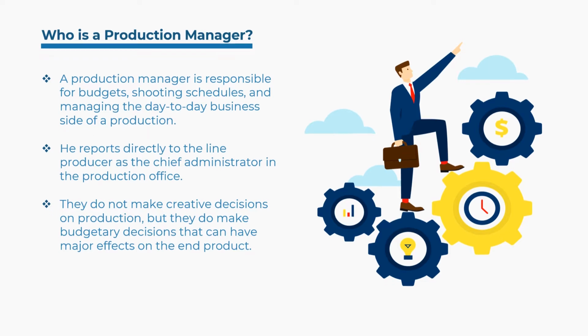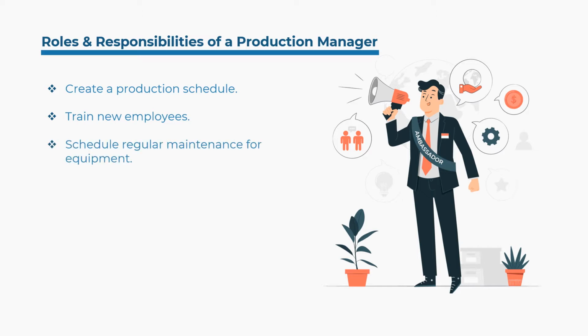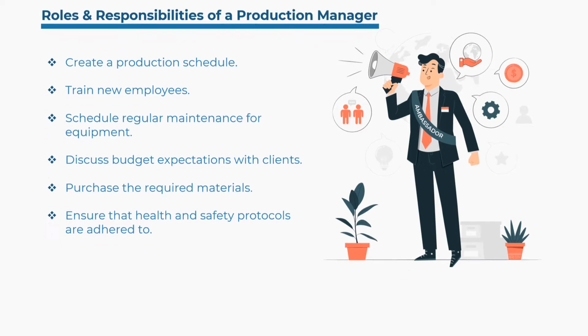the end product. Some of the roles and responsibilities of a production manager are: create a production schedule, train new employees, schedule regular maintenance for equipment, discuss budget expectations with clients, purchase the required materials, ensure that health and safety protocols are adhered to. So, let's get started with the best courses and certifications.